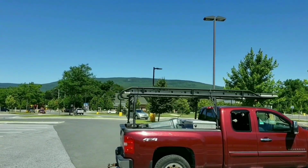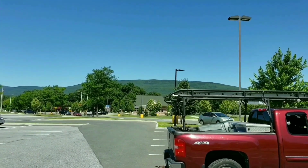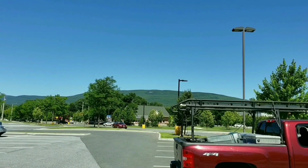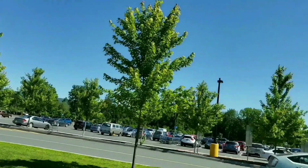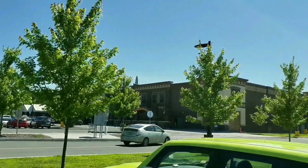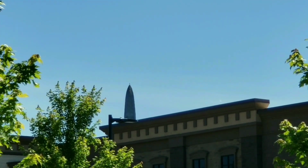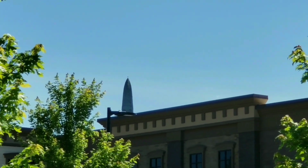Nice guy in that truck, man. He just slowed down because I was filming. He saw that. He was like, oh, should I pull in? Not a lot of people like that. But that's cool. And then right there is the top of the memorial. It's just really cool. Really, really cool places to visit.